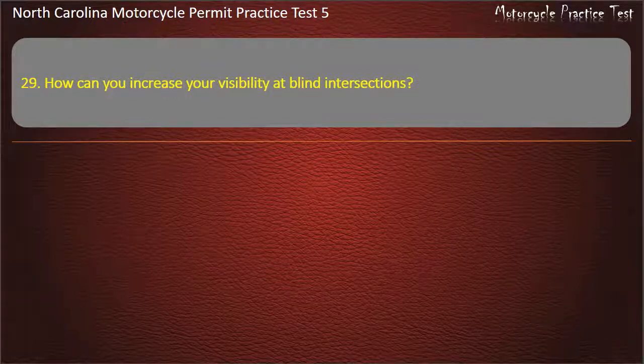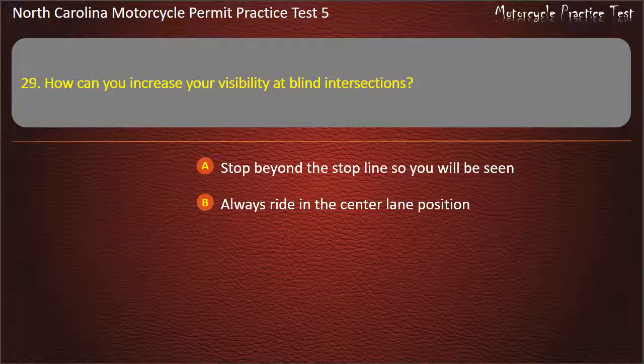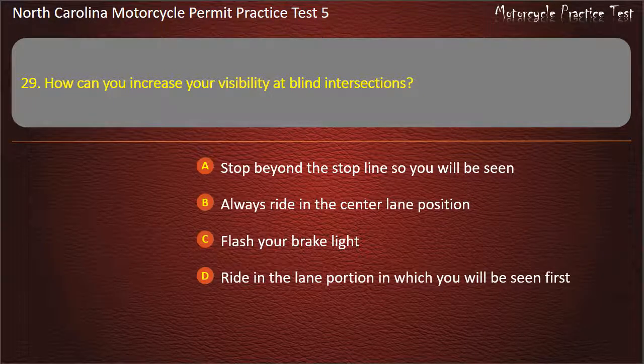Question 29. How can you increase your visibility at blind intersections? Stop beyond the stop line so you will be seen. Always ride in the center lane position. Flash your brake light. Ride in the lane portion in which you will be seen first. Answer: ride in the lane portion in which you will be seen first.